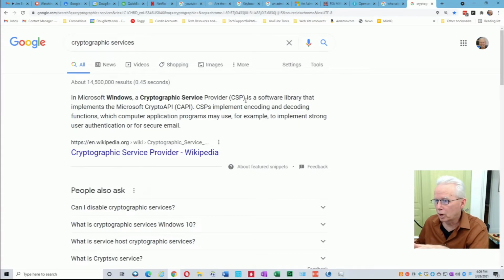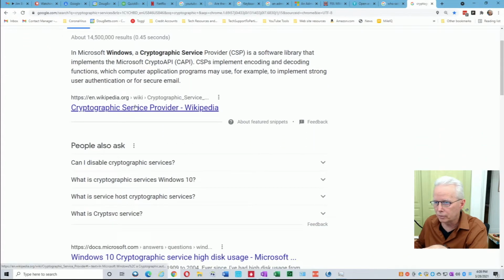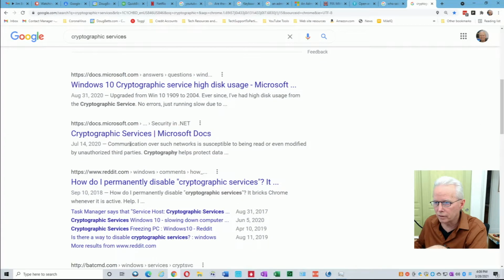In Microsoft Windows, Cryptographic Service Provider, CSP, is a software library that implements the Microsoft Crypto API, Application Programming Interface, something like that. CSPs implement encoding and decoding functions which computer application programs may use, for example, to implement strong user authentication for secure emails. So I read through the Wikipedia article. I looked at a couple of these, and the ones towards the top are the ones that Google thinks are most helpful.